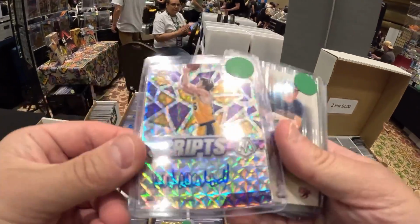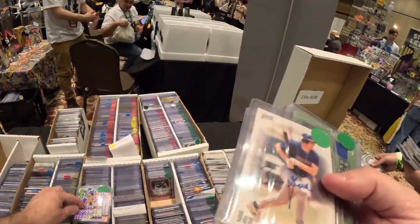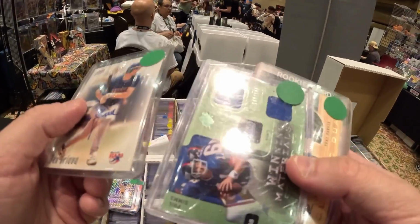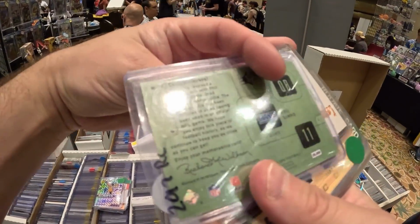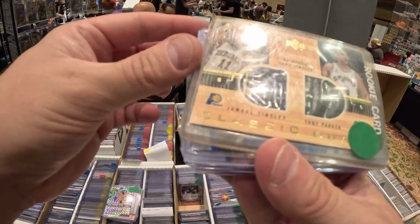When I think of Mitch Kupchak, I think of the front office guy, not the player, but this is a pretty cool card. At $5, I'm going to put it in the pile. And do you remember when Ben Grieve was a big deal? That was a big collecting era for me, the late 90s baseball. Fernando Tatis Sr., Jose Cruz Jr., Pat Burrell. Lots of great players. Some of them turned out to be decent, some didn't.